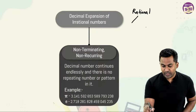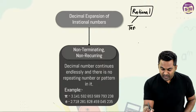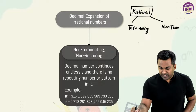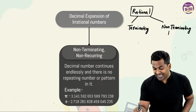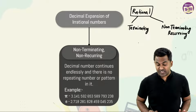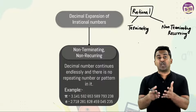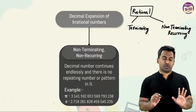Rational numbers, if I were to give you a definition in the form of decimals, are going to be terminating. And if they are non-terminating, it's fine, but it has to be a recurring decimal. Both of these come under the definition of rational numbers. So terminating decimals are rational numbers, and non-terminating recurring are also rational numbers. Whereas non-terminating, non-recurring are going to be irrational numbers.